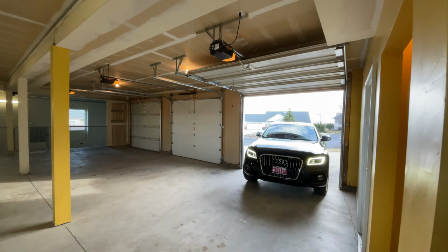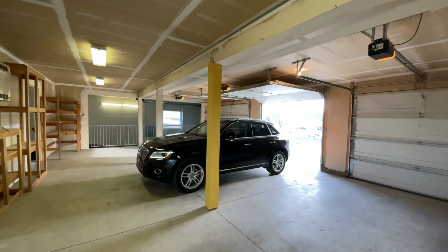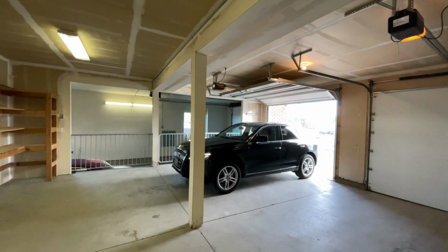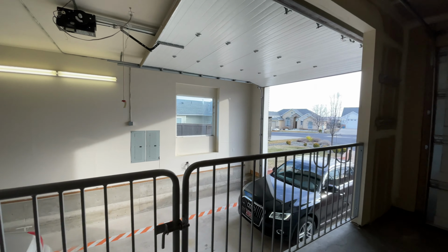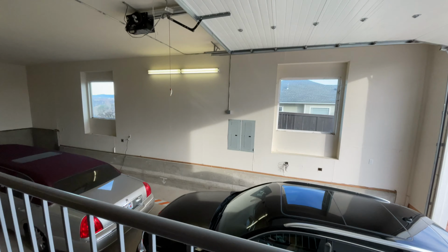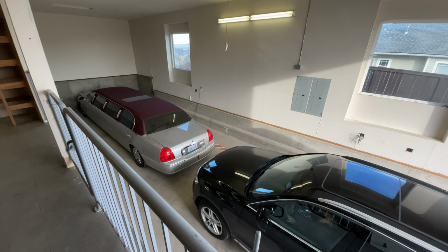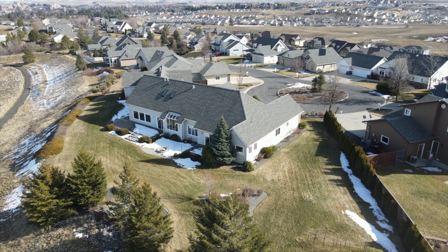Finally, we'll make our way out to the garage, and this isn't just any garage. This is a three-car garage with a big plus. This fourth bay features a huge space. Here you see it holding a limousine and SUV. This thing can house any size toy.